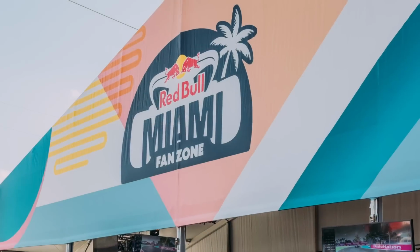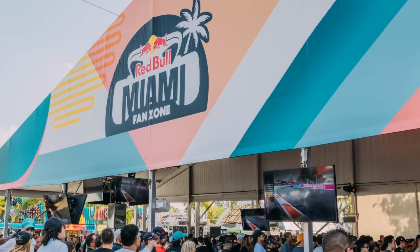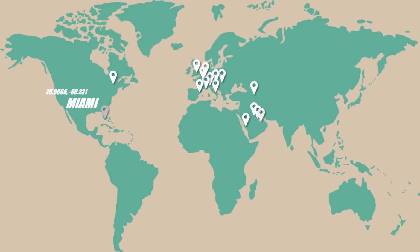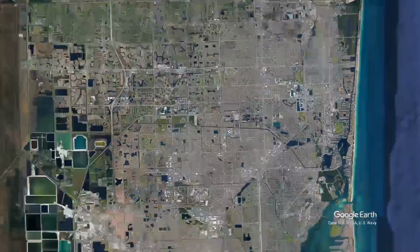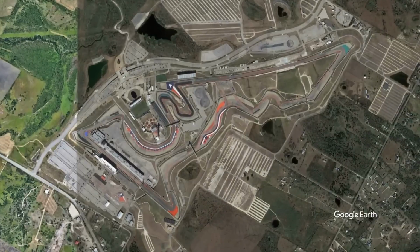I think if Formula 1 want to keep this on the calendar to keep fans happy, they need to make a few tweaks to this track to provide a little bit better racing. We then fly over to Texas at a distance of 1,768 kilometers for arguably the most underrated circuit on the calendar, Circuit of the Americas.